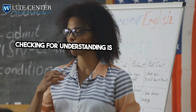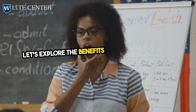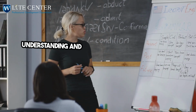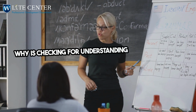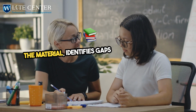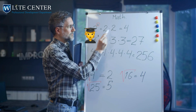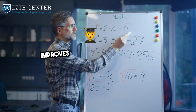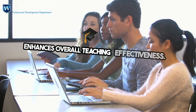Checking for understanding is key to effective learning. Today, let's explore the benefits of checking for understanding and some easy-to-implement strategies. Why is checking for understanding so crucial? It ensures that students are grasping the material, identifies gaps in knowledge early, and allows for timely intervention. This practice not only improves student performance but also enhances overall teaching effectiveness.